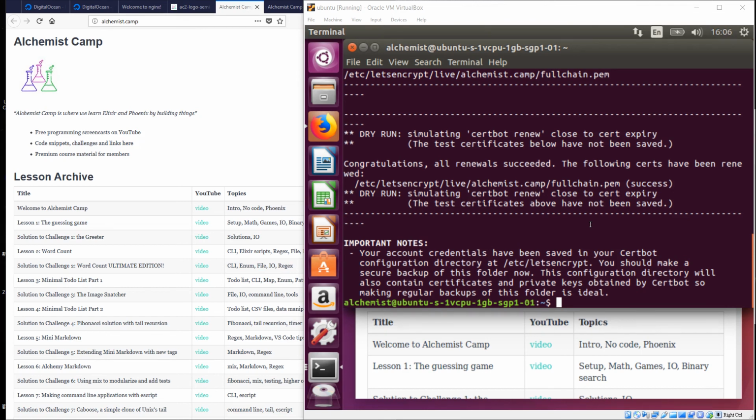Next episode, we're going to set up Elixir release deployment to this server so that it'll be just as easy as it was before to deploy new releases. In fact, it'll be a little bit more powerful in some ways because I can do hot loading and stuff like that.